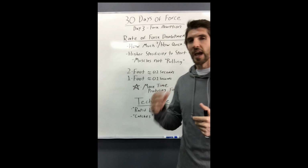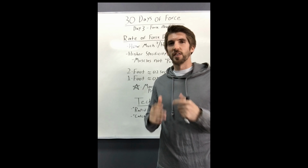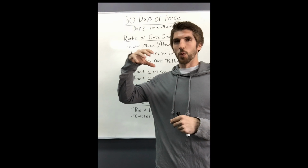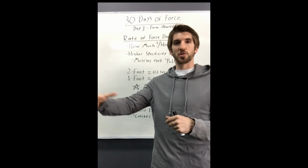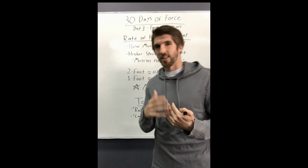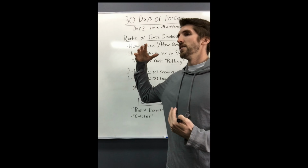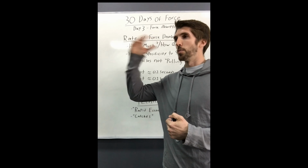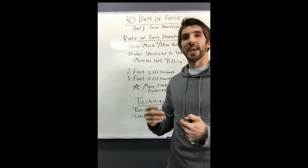Again, these are very quick movements, and oftentimes the difference between someone we view as a really strong, really explosive athlete and someone who may not be as athletic is that the explosive athlete just has a greater capability of absorbing force, and they can do it quicker.